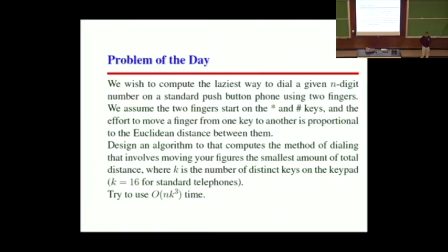Okay, there are details that you have to do to get the cost function right, but that's where the problem dirtiness comes in. How is it that fingers move on a cell phone? Once you have come up with that cost function, this algorithm is what does the optimal planning to figure out where you should put it. Any questions? Yes?